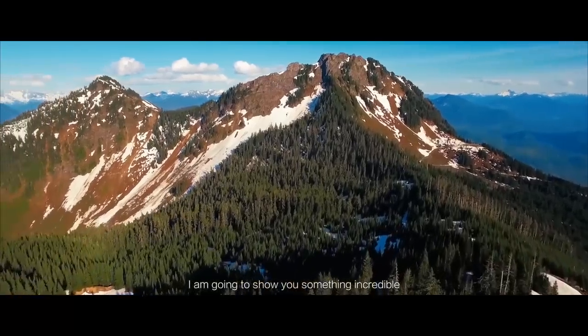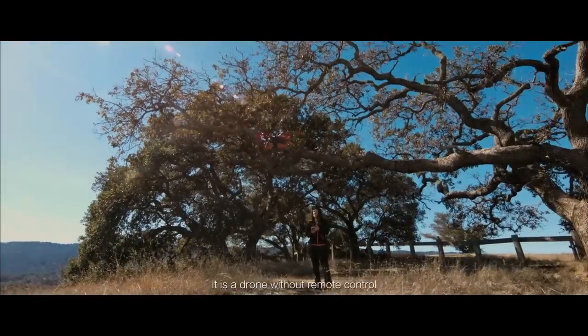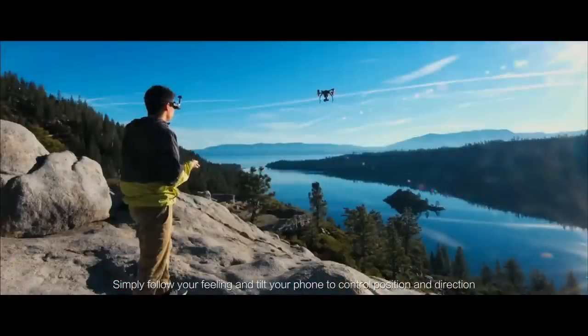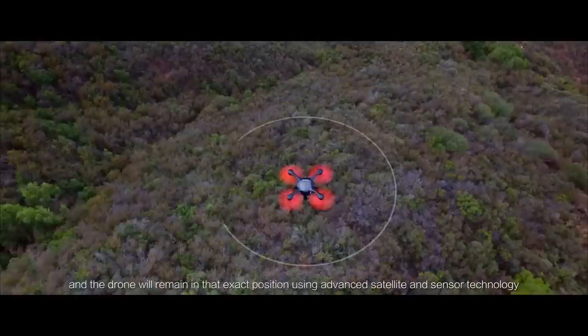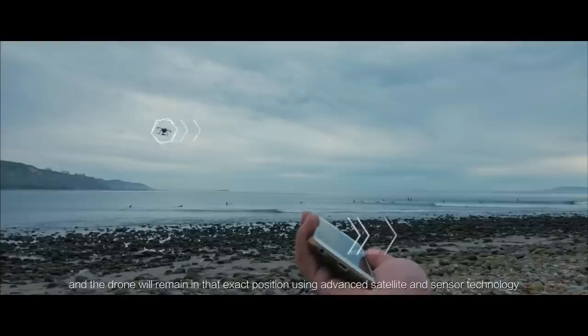I'm going to show you something incredible. It's a fascinating and immersive flying experience. It is a drone without remote control. Simplify your feeling and tilt your phone to control position and direction. If you want to fly forward, just tilt forward. Hold your phone flat and the drone will remain in that exact position using advanced satellite and sensor technology.